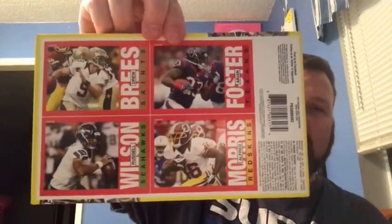What I really want is some certified. I want to open some certified. I think that'd be cool, and it's fairly reasonable. So I'm probably going to try to grab a box of certified. Another cool thing about this is they have the box bottoms, so I'm going to cut those out and keep them.